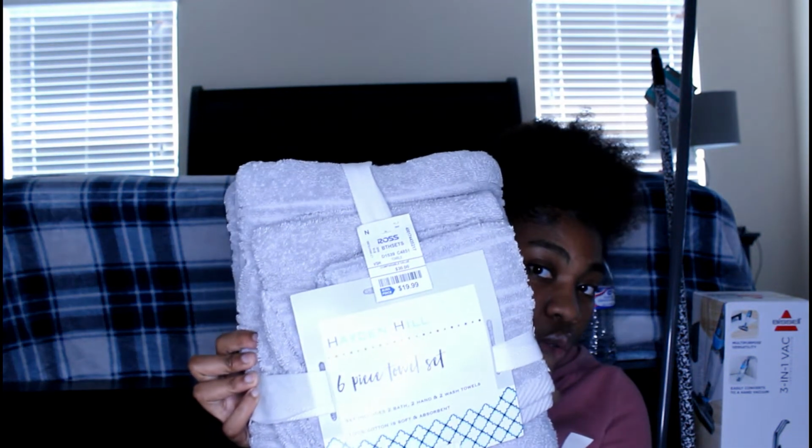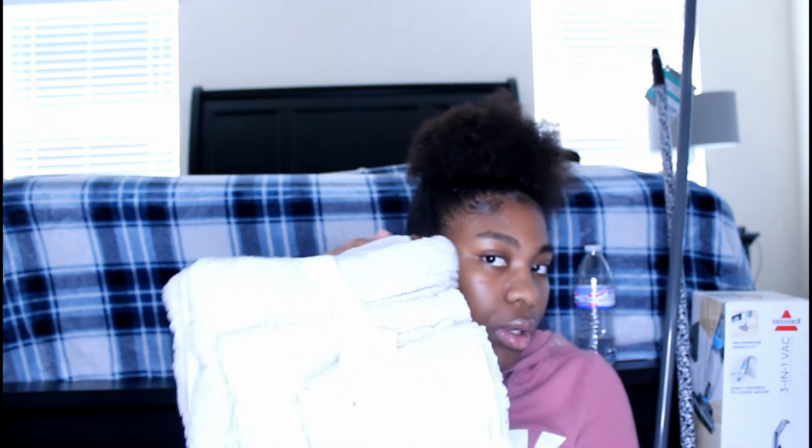Rip off. And I got this towel set. I'm still gonna get some more towels, but for now this is a good start. Comes with 2 little towels, 2 medium towels, and 2 big towels. I'm gonna need more than that because if I have guests, I'm just gonna need more towels. So that's this. Then these are my dish towels.